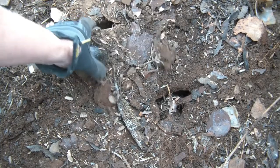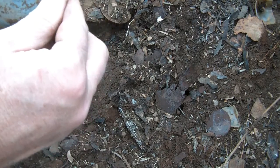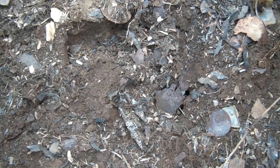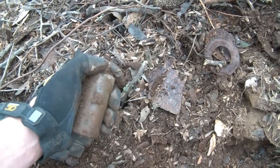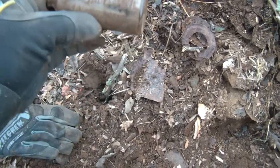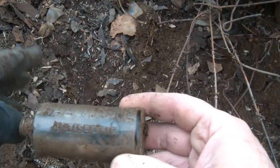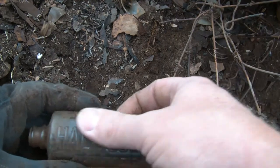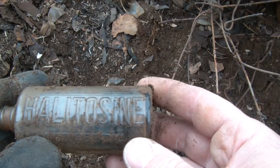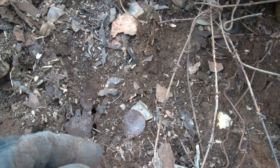Here's a bottle. Let's see what that has on it, if anything. Random old bottle. Okay. There's a screw top. What does it say? Let's see here. Antiseptic. I wouldn't even know how to pronounce that correctly. Halitosine, something like that. I doubt that's very old. I'll keep that. Never seen one before.